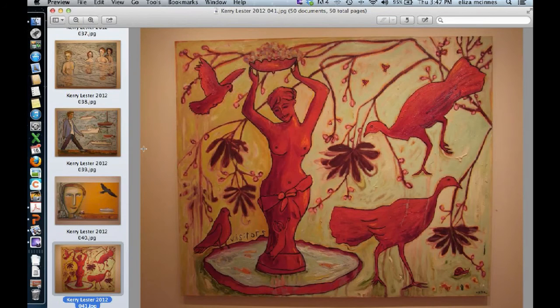This was in my back garden. I've got a statue like that, and I had a family of bush turkeys. Suddenly, I live in suburbia, and a family of bush turkeys decided to come into my garden. So this is called Visitors, and it's about the bush turkeys coming into my garden. It was just the weirdest thing to look out in the garden. There's two giant big bush turkeys.